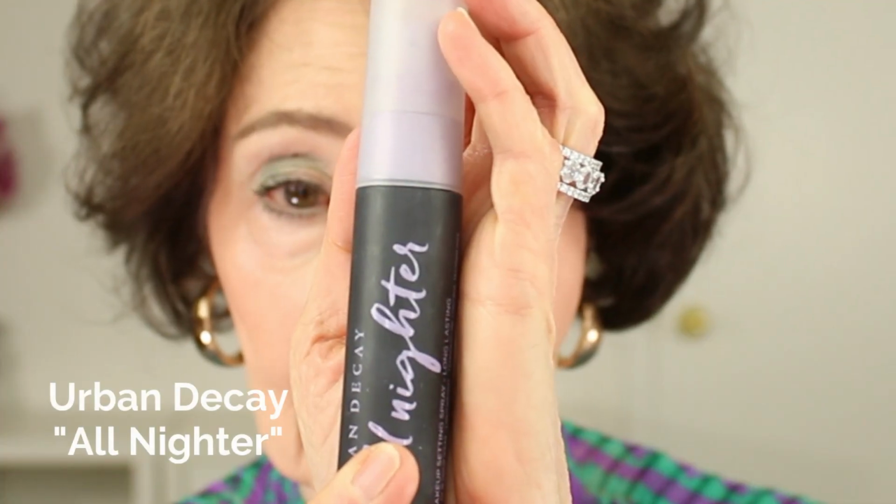The Best Setting Spray Award winner is another product that wasn't a surprise. It's the All Nighter Setting Spray from Urban Decay. Now, I'm not going to apply it because I am doing another video afterwards and I have to remove this makeup, but if I were to apply it, I would first take a dampened makeup sponge, spray the setting spray on the sponge, and then press it into my face. I think that's much easier to control the setting spray that way, and I think it works better to really press it onto the skin.